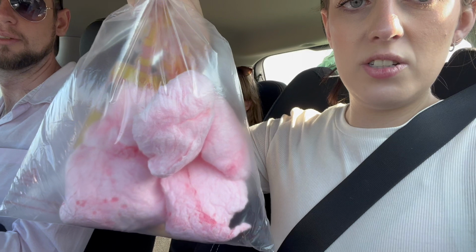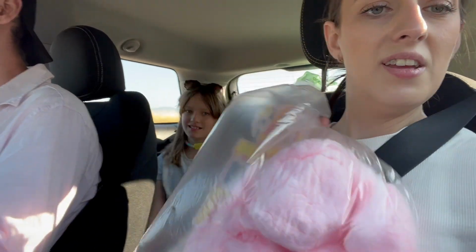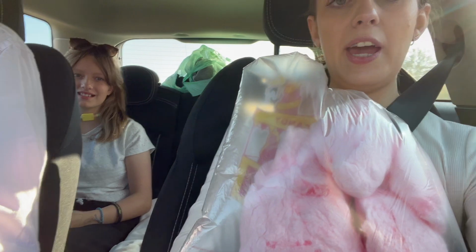Does anybody else remember the time when candy floss used to come in one big thing? Yeah. It's coming in tons of little clumps now. It's all separate. It's four clumps. Almost looks like two lumps. Look, healthy pink lumps. Now why do they look like pillows?